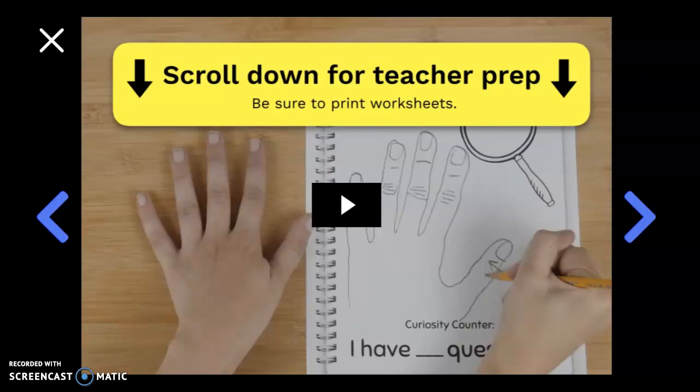Okay, so we've learned about the scientists Galileo and Mary Anning, and we know that as scientists, they notice things and ask questions. And you are going to do an activity today that has you do just that, noticing and asking questions. So I'd like for you to have your science notebook with you and a pencil, and I'd like for it to be open to the page where you traced your hand earlier.